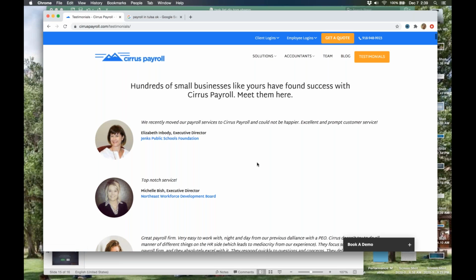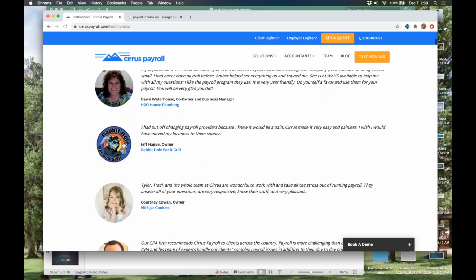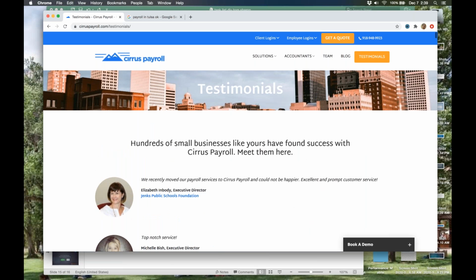But the other thing is, these are not just somebody saying 5 stars or 4 stars. It is very detailed in terms of what they love about Cirrus Payroll. You'll see many of these are 3, 4, 5 sentences long. They explain exactly what they like so much about Cirrus Payroll. And the impact of that is twofold. One is obviously when people come to this site, they are impressed by seeing other businesses and organizations like theirs who are benefiting from working with Cirrus Payroll.